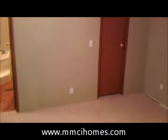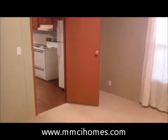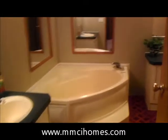On to the master. It's a pretty good sized room, about 12 by 15 feet. Big walk-in closet, which is nice. And a big master bath with his and hers vanities. Garden tub. And separate shower.